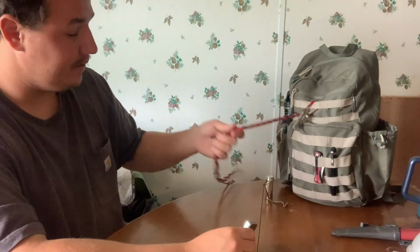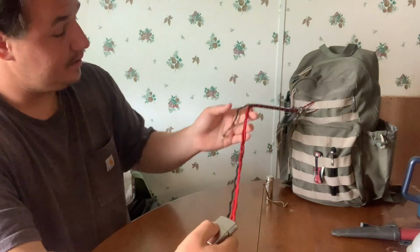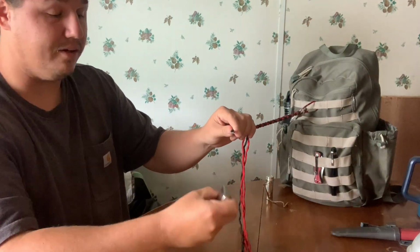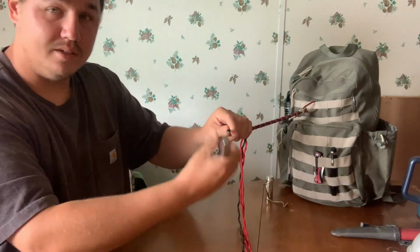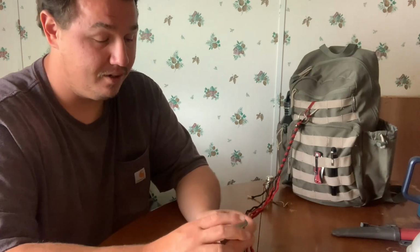If I cut off, let's say I needed this paracord, I cut this off, and you see how this one's already unraveling. I could flip open my lighter, burn the end, seal it up. I will say the only problem with Zippo lighters is that you have to fill them up with fuel a lot. I don't use mine anymore because of that. But you could obviously get a cheap lighter and just throw it in there.